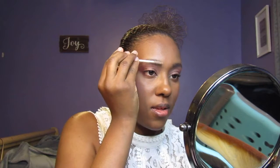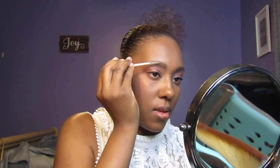To set my brows, I'm just going to be using the Maybelline Great Lash. This is the clear mascara. I'm just going to set my brows in place.